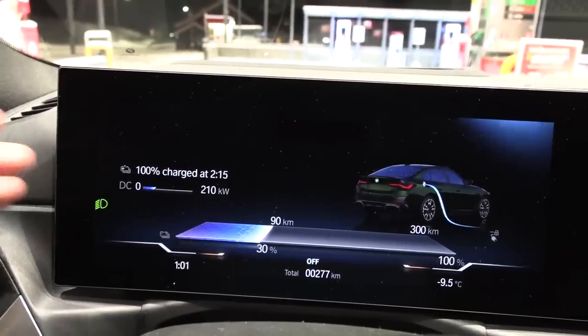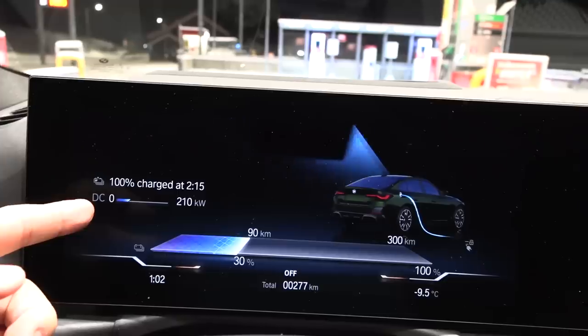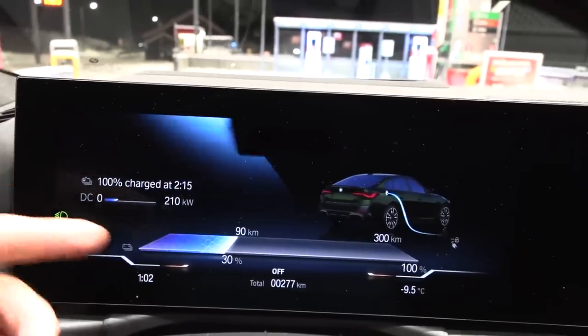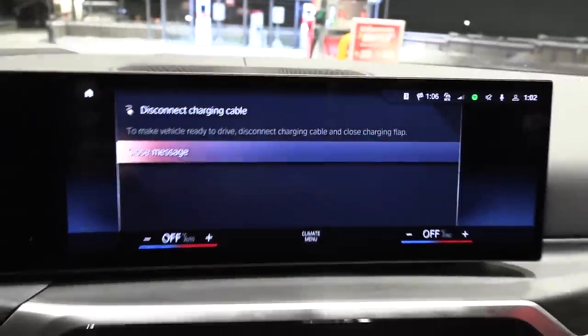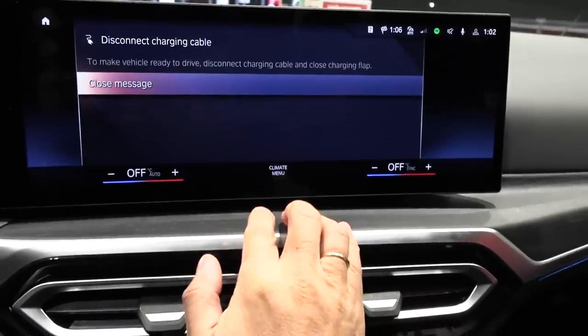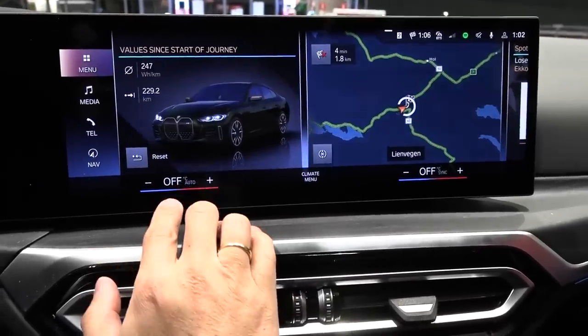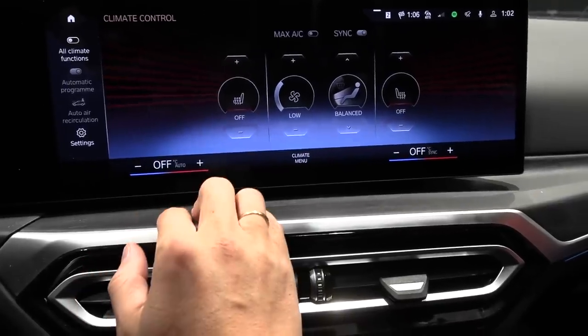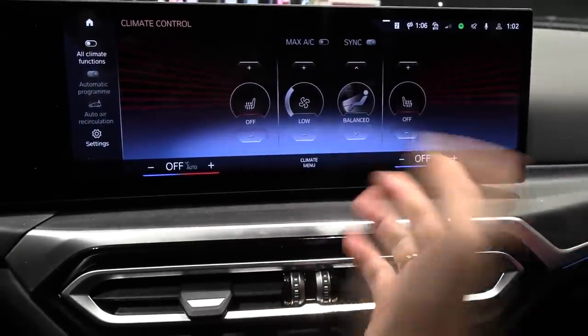Okay, this is a bit strange. It looks like we are not charging, I'm not sure, or are we charging? And then I see the percentage goes up. And also another weird thing is that if we want to start the car now, start the heater, it says that we have to disconnect before we can start the car. What if I want the heater? Climate menu, can we just fire it on? Are you kidding me? Can I not run the heater? Come on. It seems to be grayed out.